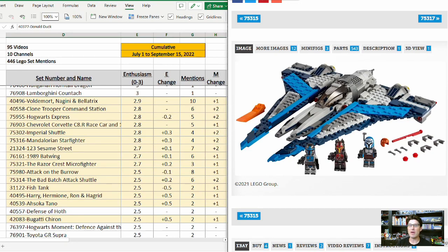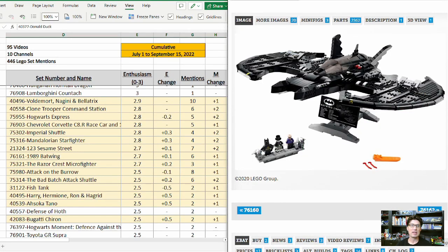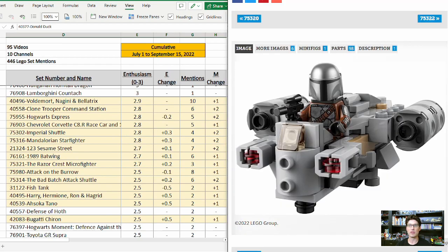Another Star Wars, 75316, the Mandalorian Starfighter, one of my favorites. 2 more mentions, total of 4, up to an E-score of 2.8. 21324, the Sesame Street set. 7 total mentions now with an E-score of 2.7. 1989 Batwing, 6 total mentions with a 2.7. That one's high, and I agree. Great minifigures and a great complement to the other large Batman sets that Lego's come out with in recent years.